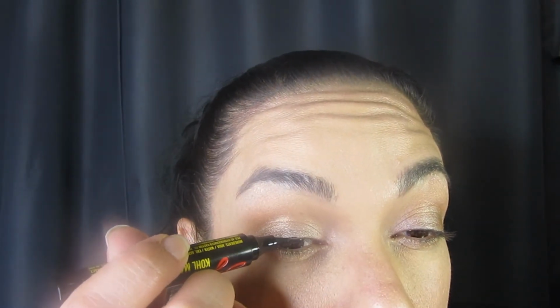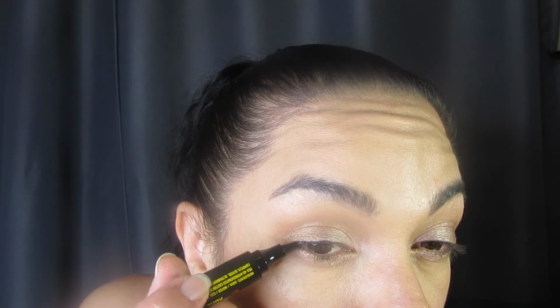Here I'm going in with the eyeliner. It's a felt tip. I love the fact that it is big and fat because my fingers are big. I don't have petite hands. It's easy to maneuver because it's so big. Now, if you have smaller hands, maybe you wouldn't like this, but because I have bigger hands, I love it.